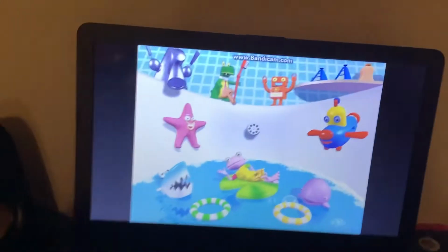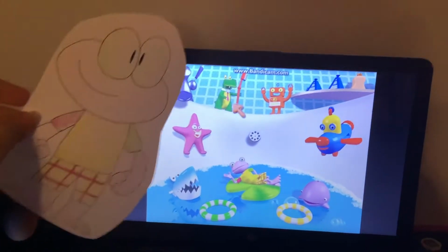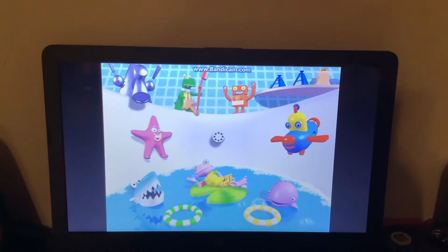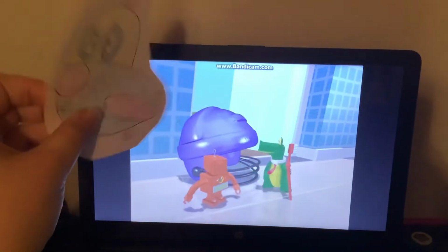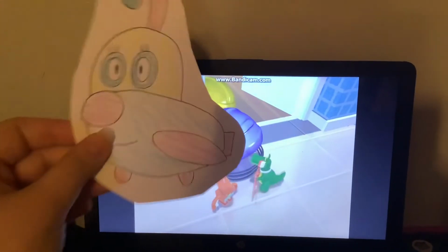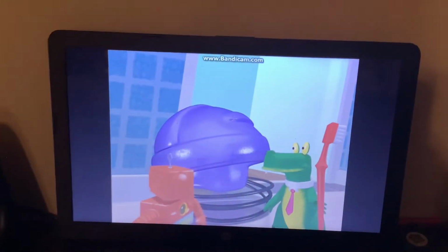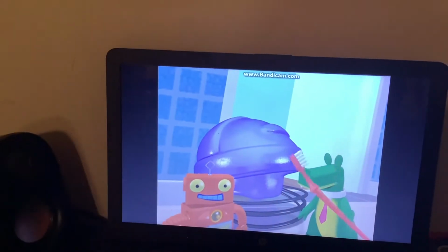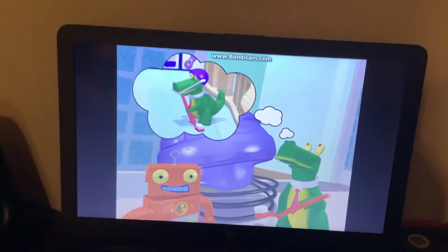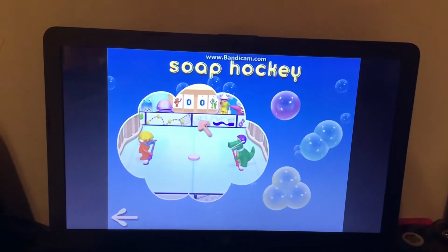Would you like to play hockey? Terrence is soap hockey! Cool hockey! These are funny looking hats. They're hockey helmets, Terrence. Benji and Sis have been learning to play hockey at school. That sounds like fun! If only we had ice so we could play hockey! Hockey is fun! Soap hockey. Just click here, and I'll tell you all about the game.